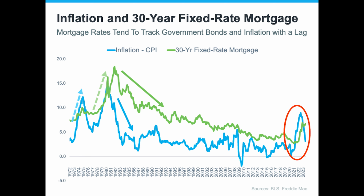Let's take a look at the lending landscape right now. And this graph I'd like to show you because I think it's important. Let's talk about inflation and how it ties to the 30-year fixed rate mortgages. Historically, there's been a relationship. When inflation spiked in the early 70s, mortgage rates followed. When inflation dropped, so did the rates.